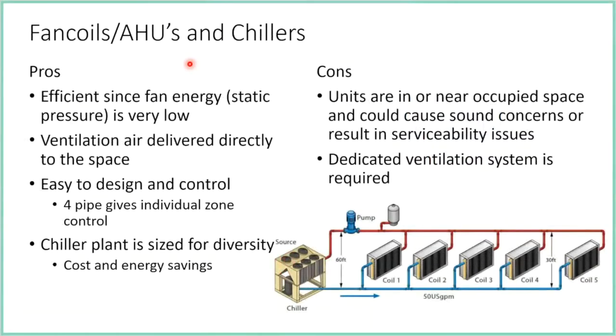Let's look at one other system. This is another airside and hydronic system, so fan coils or air handlers and chillers. And very similar to the, I'll call it a combination between the VRF and the VAV system. We now have an air handler that can serve each of the spaces and provide that air to the space and cooling, sensible or latent. And then we have the hydronic system so that we have the ability to get that cooling to it.